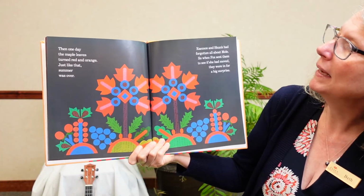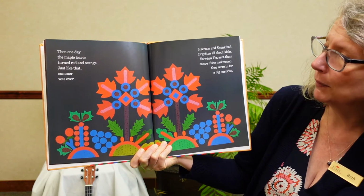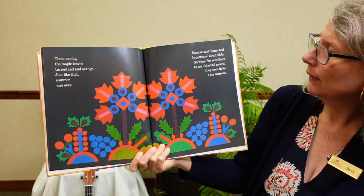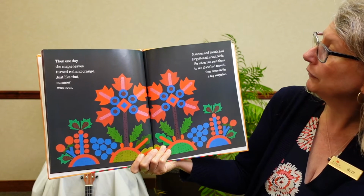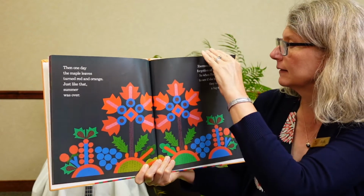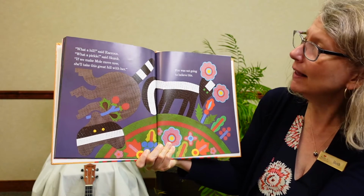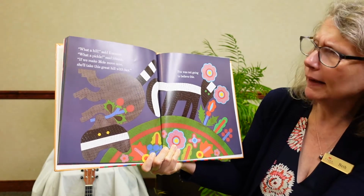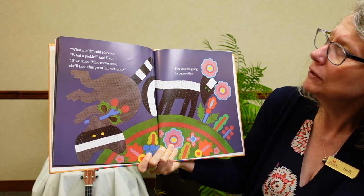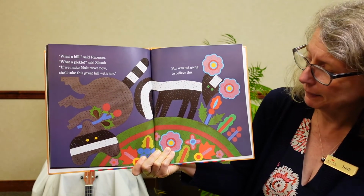Then one day, the maple leaves turned red and orange. Just like that, summer was over. Raccoon and Skunk had forgotten all about Mole, so when Fox sent them to see if she had moved, they were in for a big surprise. What a hill, said Raccoon. What a pickle, said Skunk. If we make Mole move now, she'll take this great hill with her. Fox was not going to believe this.